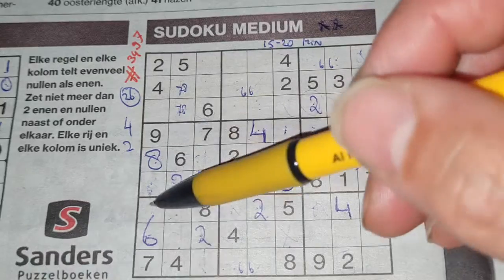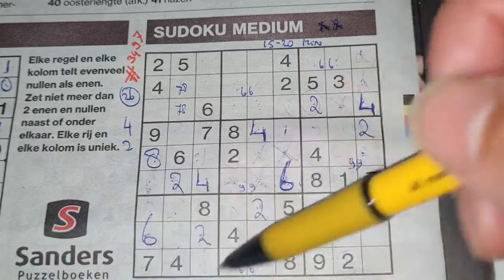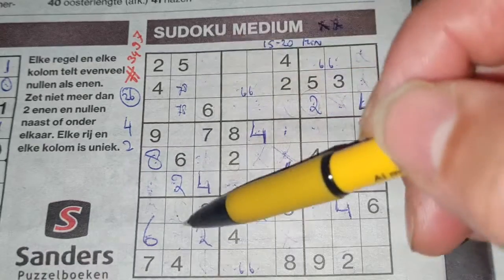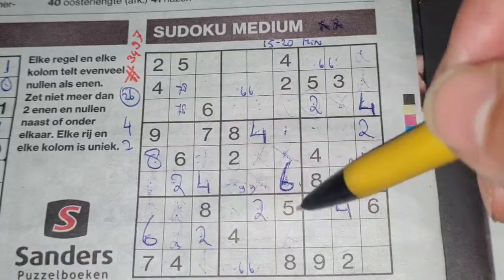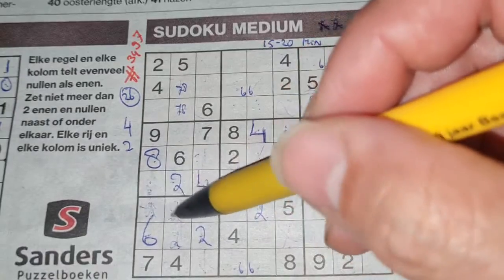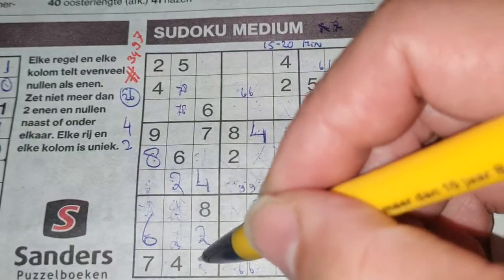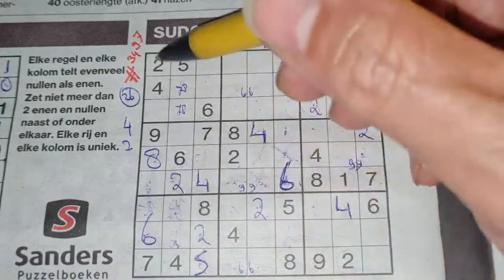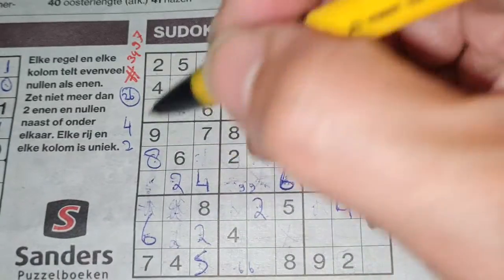Okay. 1 2 3 4 missing numbers in this big square. One of the missing numbers is 5. We see here 5, no 5 in these 2 boxes. There are 5, no 5 in those 2 boxes. So 1 box left for the 5. Should be there. 5 in the third column, 5 in the second column. So the first column, only place for the 5.